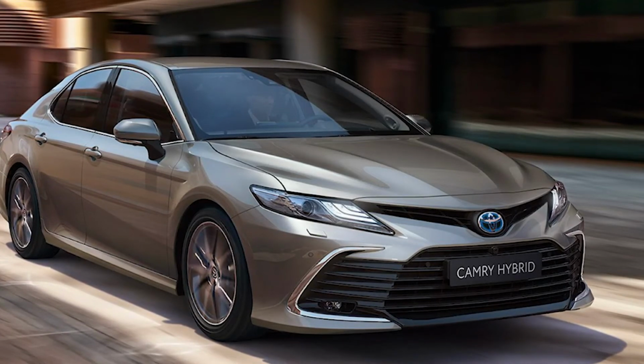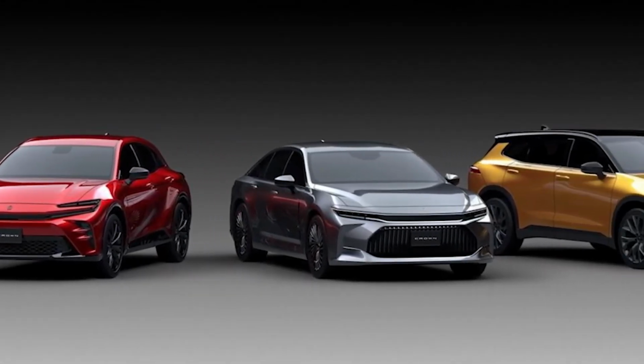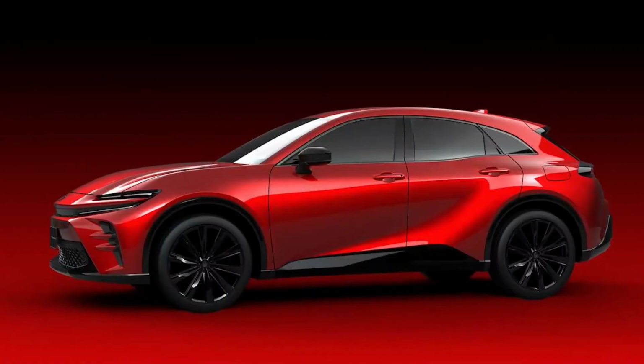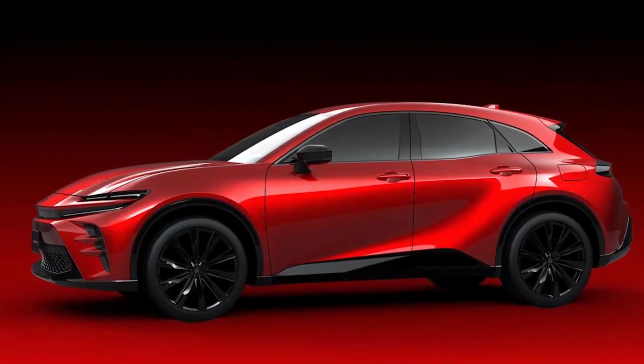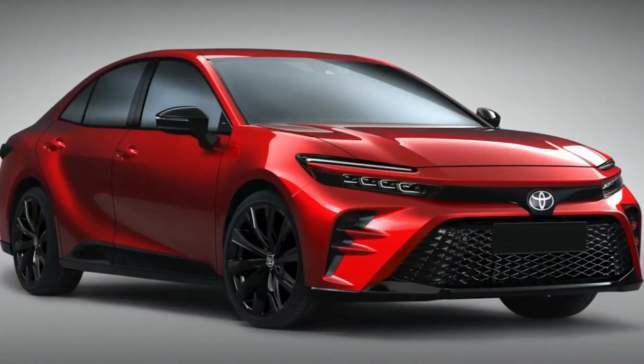Japanese manufacturer. Do you remember the recently presented concepts called the Crown, and in particular one of them called Crown Sport? It's very possible that the new design language presented during the event will have a very strong impact on the appearance of future models of the brand.